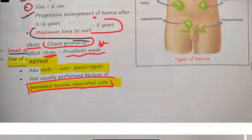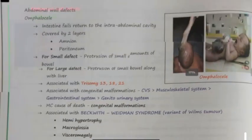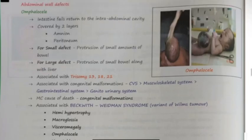Okay. So these were the various types of hernia we have studied till now. Next, coming to some congenital abdominal wall defects. These are usually seen soon after birth. There are mainly two types: one is omphalocele, the other being gastroschisis. We'll study omphalocele first.